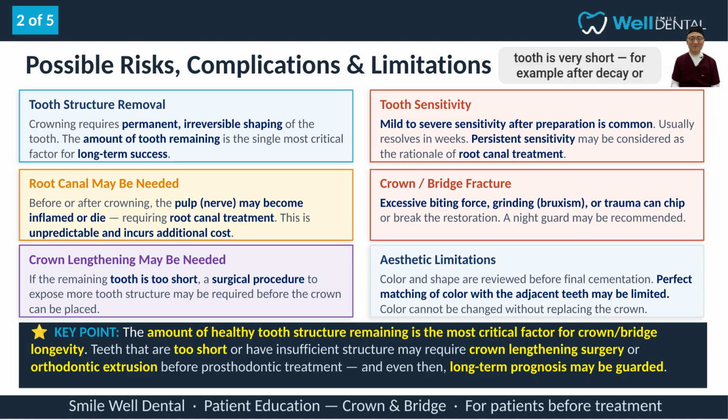If the remaining tooth is very short, for example after decay or fracture, a crown lengthening procedure or orthodontic extrusion may be needed to expose enough healthy structure to hold the crown properly. The single most important factor determining how long a crown or bridge will last is the quality and quantity of the tooth structure that remains. No guarantee of 100% success. Your compliance, home care, and bite all influence the outcome.